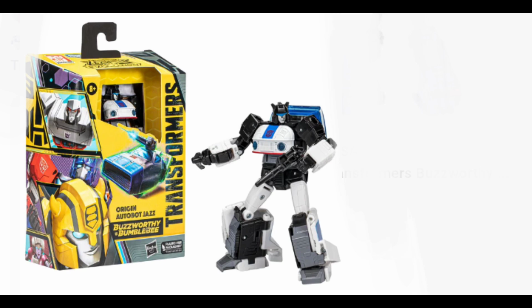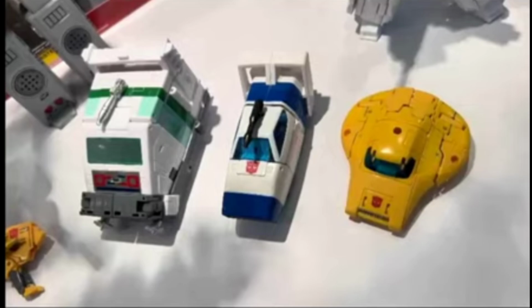I'm very happy that he's not a Target exclusive. He's going to be a mass release figure, so that means he'll be in Walmart and Target. For me, that's great because now it'll be easier for me to get him, and it'll be easier for other people to get him. He'll be available everywhere, which is awesome. I'm glad they did that. It's not an exclusive, so I hope I find him. Will I get this figure? I'm considering getting this figure.